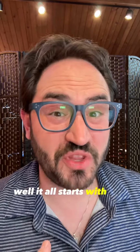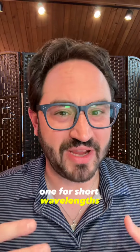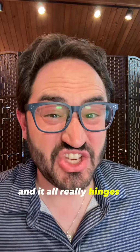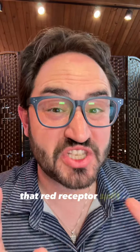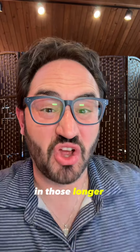Well, it all starts with the dichromatic sensors that we see in most mammals. One for short wavelengths, or we call it kind of blue, and the other for long wavelengths, which we roughly call red. And it all really hinges on that one we call the red or long wavelength receptor. Because at some point during our evolutionary history, that red receptor split in order to allow us to detect more subtle changes in those longer wavelengths.